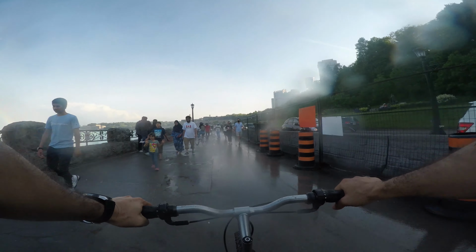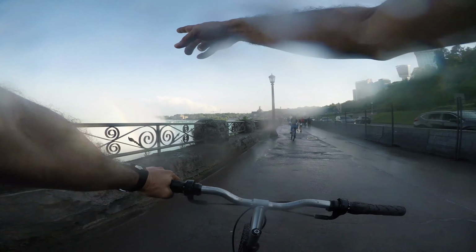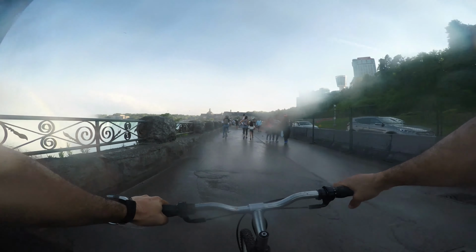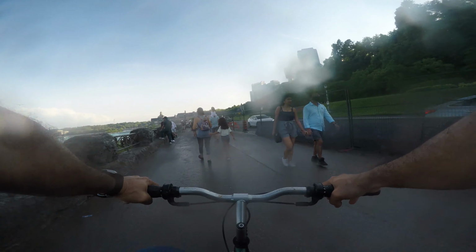You can see there's rain coming. However, this is not rain, but this is the mist coming from the fall when it's falling down. The wind direction is towards us. So we're getting that rain on us. The drizzle, I would say.